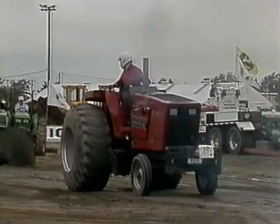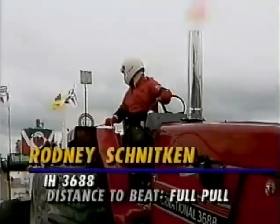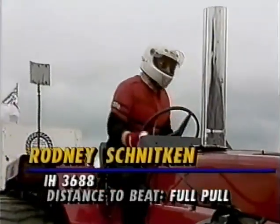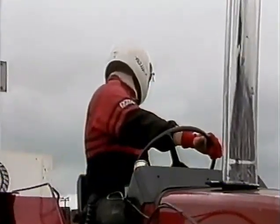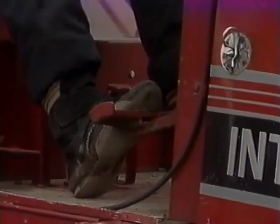All right, our next tractor on the line will be Rodney Schnitker out of Hoyleton, Illinois, with the IH 3688. Real fine running IH 3688. He's ready to come at us here this afternoon at Bowling Green. Watch this 3688 go. He's got a good chance to get it out of here. Let's see what happens.